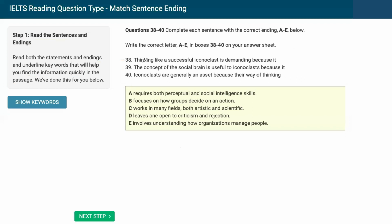And it says, thinking like a successful iconoclast is demanding because it, and so here I would underline keywords thinking, successful, iconoclast, and demanding. So I would underline thinking because this will be a good keyword to look at in the passage. The passage will probably explain information about the brain or iconoclasts, and we might not be aware of what an iconoclast is yet, but we know that we'll have to understand how an iconoclast thinks. So that's why I have underlined this.